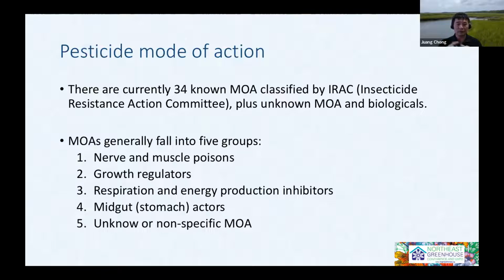The first group are the chemicals that would influence the nervous system. They would poison the nerve and muscles, and make the insect paralyzed or twitching uncontrollably. Eventually, they die. The second group are so-called growth regulators. These are the pesticides that do something to the biochemical process that controls molting and growth and development, or reproduction. So the insects would either fail to complete development or stop laying eggs, or something weird is going to happen to them. And then eventually they die. The third group are what we call the respiration or energy production inhibitors. These are the chemicals that go deep into the insects, get to the mitochondria to stop those biochemical processes that create energy. So basically, the insects will run out of juice, run out of energy, and eventually they die.